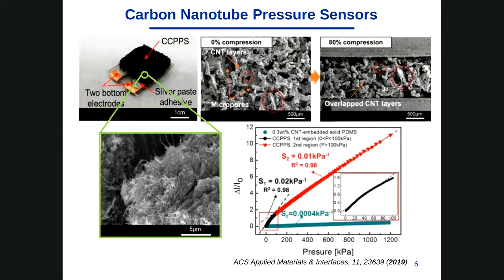From the bottom right figure, you see the electromechanical characterization of our pressure sensors. Not only did we improve the compressibility and buckling issues, but as you see in this figure, we have also dramatically improved the sensing performance of these pressure sensors. That's because in the case of porous elastomers, the porous microstructures come together during compression, and that brings a lot of carbon nanotubes into contact with each other, which results in an increase in the electrical current passing through the pressure sensor.